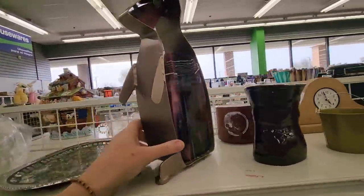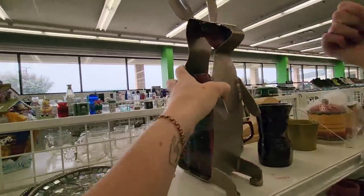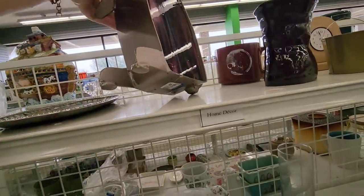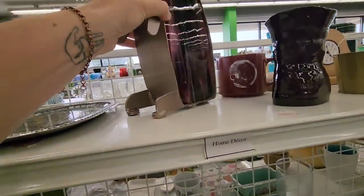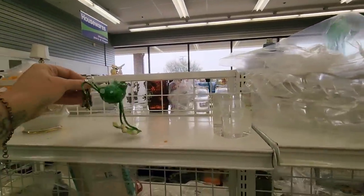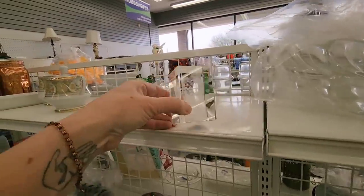Someone made that. Do you think there's supposed to be a piece there? I think a piece is missing. Well, yeah, because it looks good. It might be a studio piece. That's $6.99. And the metal is very heavy. Then we have this little frog. He hangs on a thing. Oh, Jenny, look, here's a SpongeBob one.